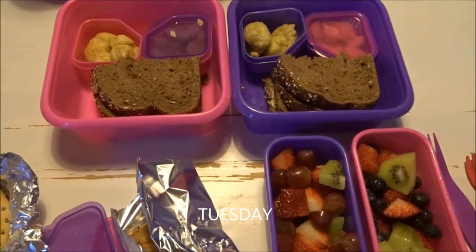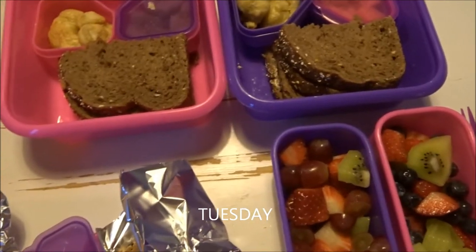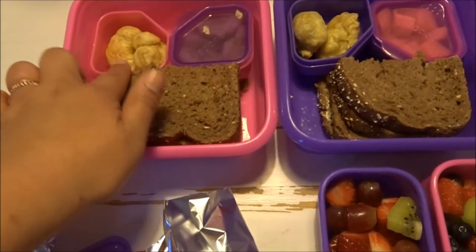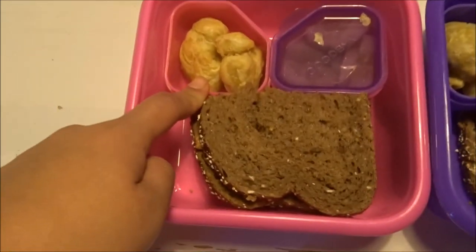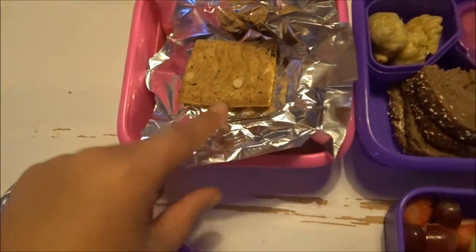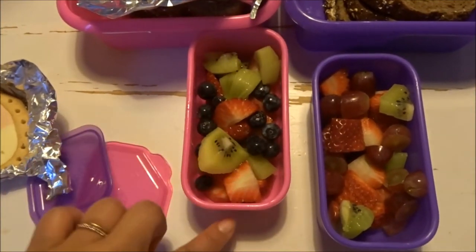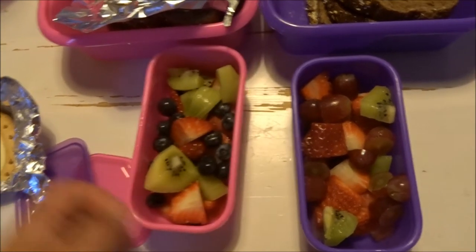Good morning, guys, and welcome back. It's Tuesday and this is the lunch for the girls. This is Nasira's. She has a sandwich with peanut butter, cucumber and sausage, homemade sausage bread, mini sausage rolls and a crunchy biscuit. And she has a bottle of water. And for her fruit I have some strawberries, kiwi and blueberries.